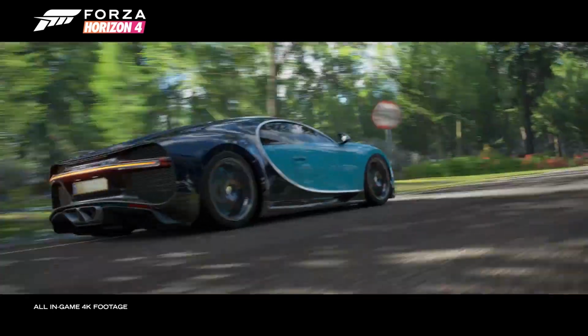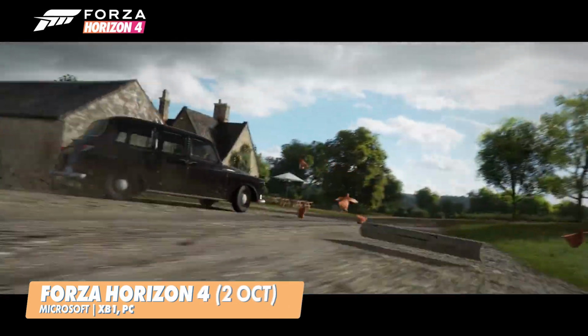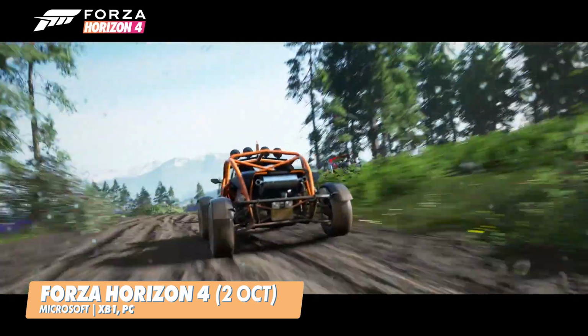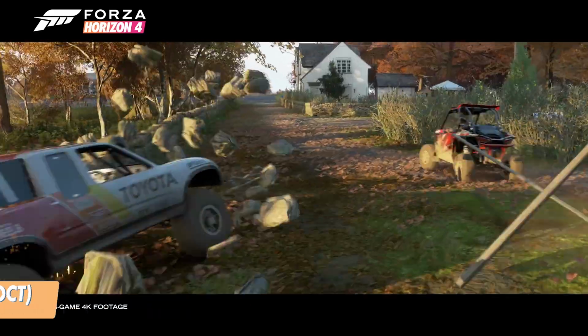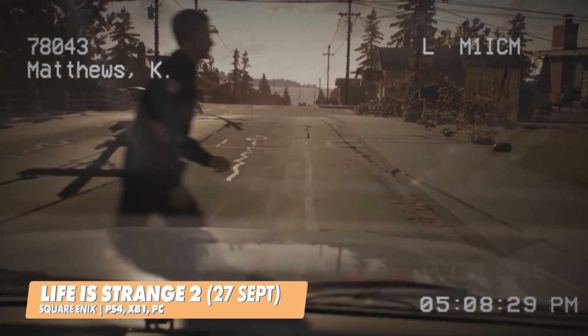The 11th game in the Forza franchise, Forza Horizon 4 will feature over 450 licensed cars and a route creator where players can build their own tracks. Taking place in a huge synchronised shared world with a dynamic weather system, players will experience the seasons at the same time.